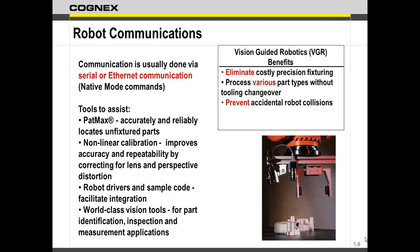We also have nonlinear calibration. There might be a situation that your camera can't be right over your part, like maybe how the robot's coming over, it can't quite get there. So your part's going to look kind of skewed in the field of view. But we can still calibrate with that. As long as it's always going to be that view, I can calibrate with that view and it knows how to accept that. So we can deal with nonlinear calibration.